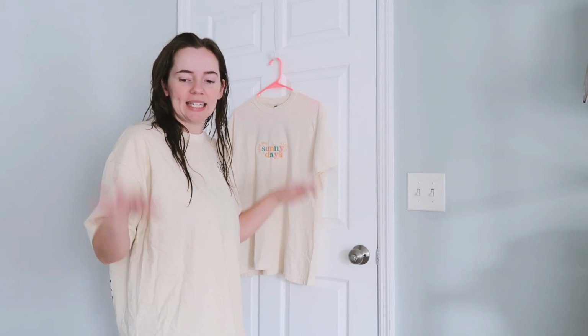These shirts aren't actually that wrinkly, but I thought it'd be a good idea to have them as clean and pristine as possible for the photos. So I'm just going to do it.